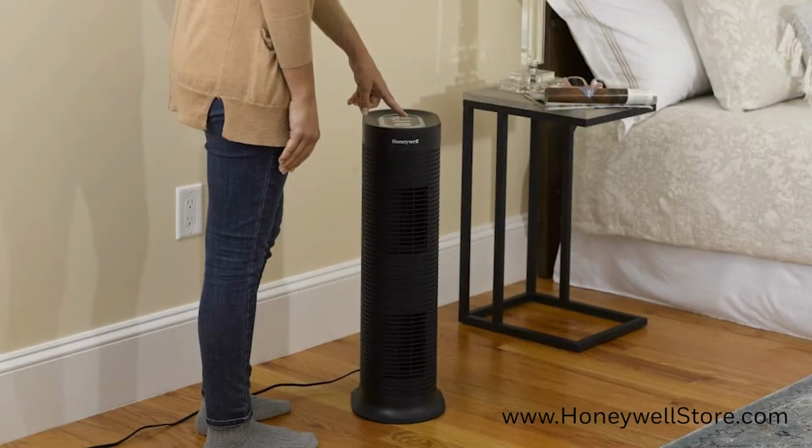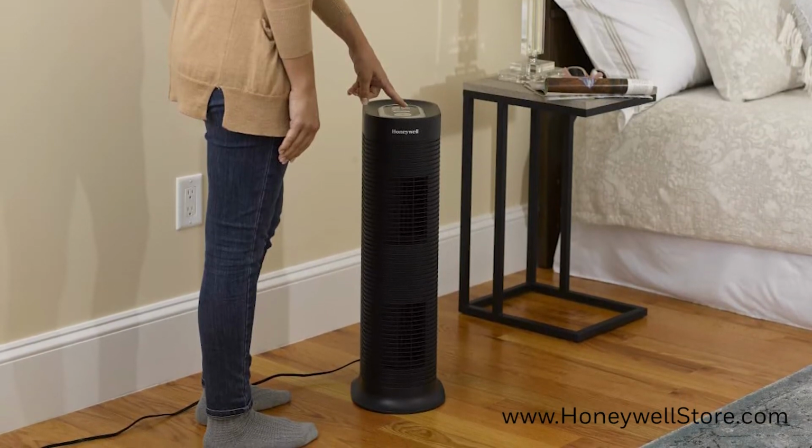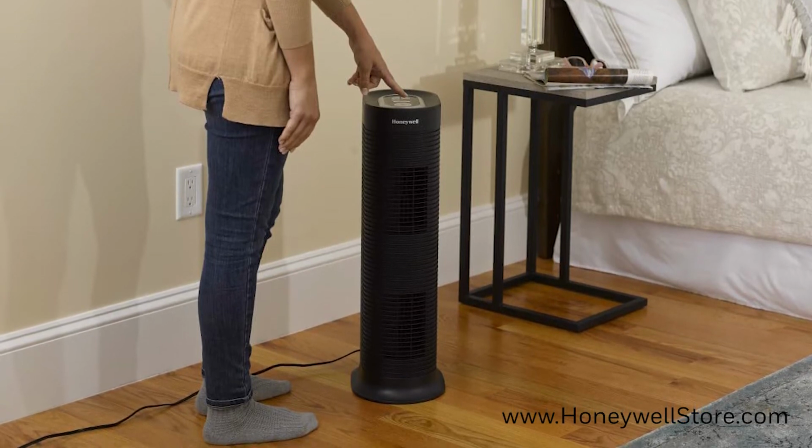The pre-filter is the first level of filtration and helps capture larger particles such as dust, lint fibers, and pet fur, and helps to reduce odors and VOCs.